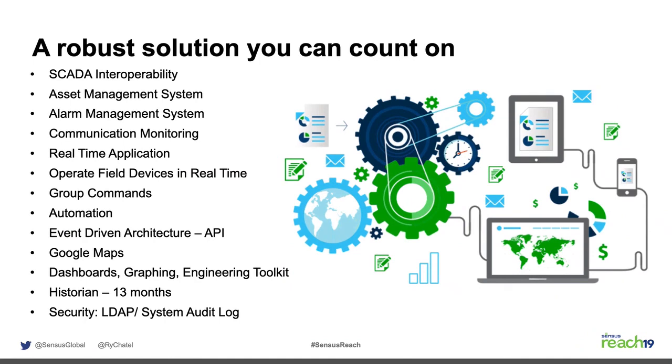Distribution automation, again, this is an introductory class here, offers you a ton of things. It offers SCADA interoperability, asset management, alarm management, communication monitoring. It's a real-time application. You can operate devices in real time and send group commands. Stop by the demo booth. We'll show you the operation of a recloser, for example, and show you the latency on things like that. Creating automation in my water and in my gas, I'm going to do a demo. I brought a demo box and will do simulations of water and gas, SCADA in the real world, and a Google Maps interface where you can see all your devices, etc.